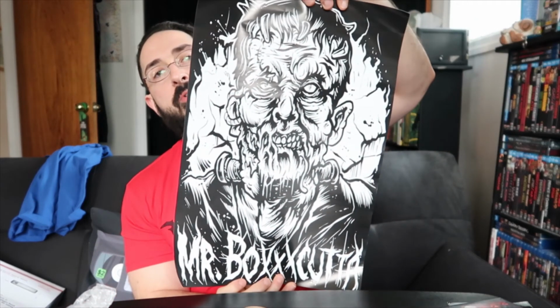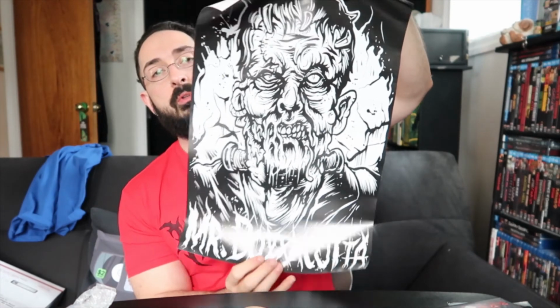Oh, there's a bigger version of some artwork of Mr. Box Cutter. Again, dope artwork. That's pretty sick. Looks like a Frankenstein monster of some kind. That's really awesome, actually. Very nice poster. Happy to have that. Thank you, brother.